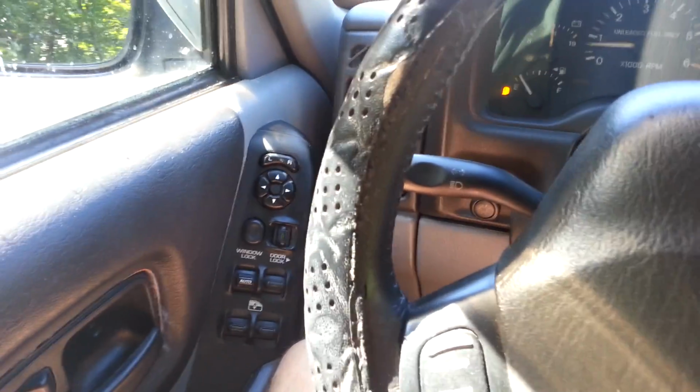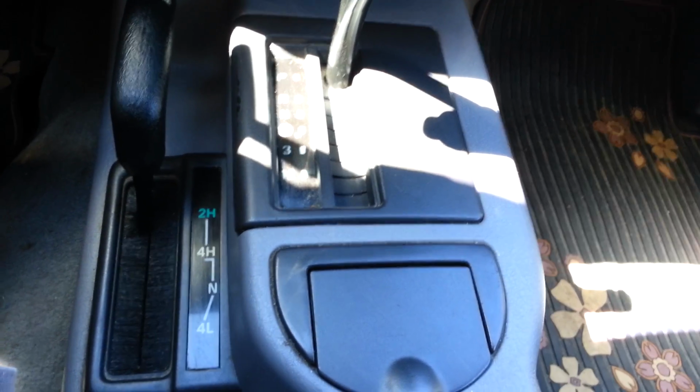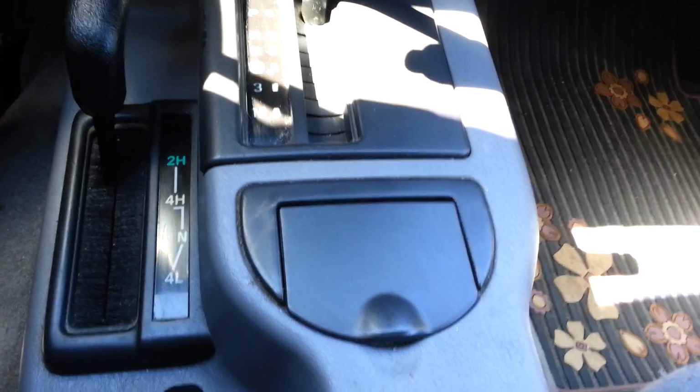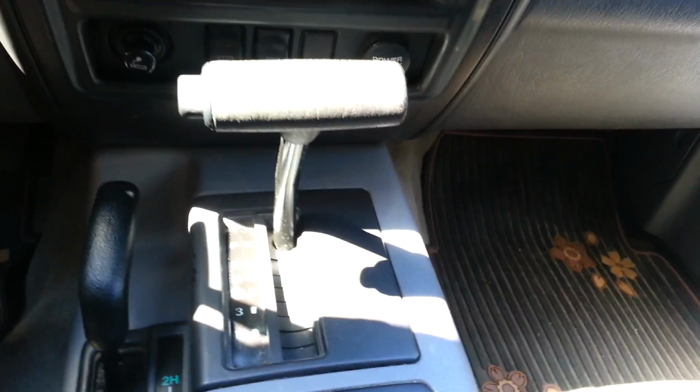Power windows and locks, power mirrors, pretty standard stuff. Windows are tinted in the back. Windows are not tinted in the front. You're not allowed to in New Hampshire. It does have vent visors all the way around, which are still permanently affixed. Cup holders, of course you have 4-wheel drive. It's the normal transfer case here, the select track, so just 4 high, 4 low, and neutral. 4-wheel drive works really well.